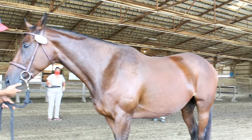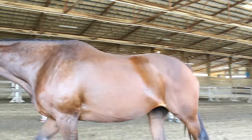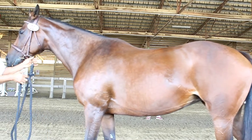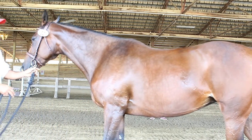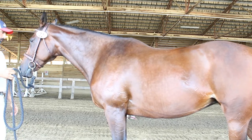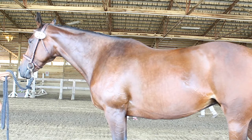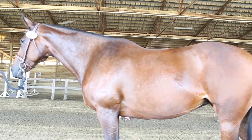Saddle position, we gave her a 7. If you want, let's take her one step forward. She has a nice shoulder, but I'll show you. She's a nice sloping shoulder. It's pretty open for her freedom. So a 7. Her frame, 1 less, 6.